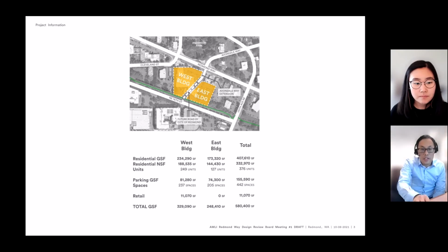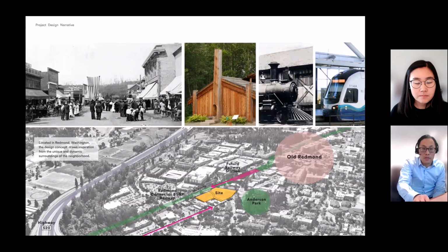The west is designed to target a more traditional renter, while the east is meant for families, larger rooms with more 3-bedroom units. Looking at the site in context, we were inspired by Old Redmond, the original town center, where a number of historic buildings still remain, original Native American homes that were built out of red cedar, and the railway, what it was and what it'll represent in the future.